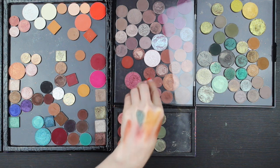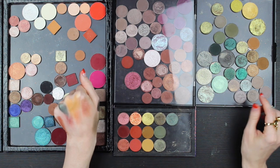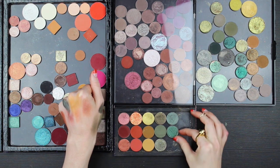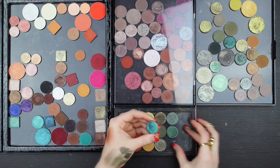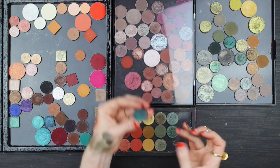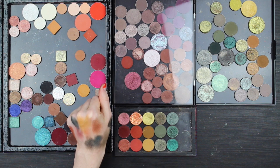This is a really gorgeous grungy blue-green. I think that this is from the Jaclyn Hill Morphe palette. And this is a really gorgeous grungy blue right here. This is Rage by Luxie. Definitely going to include that. This is Omega by Luxie. It's more blue than Rage, but it's really grungy. I mean, it's just as grungy.